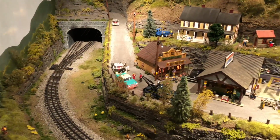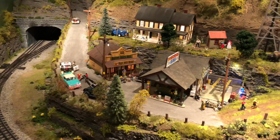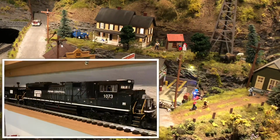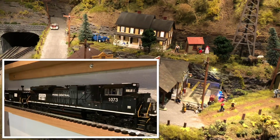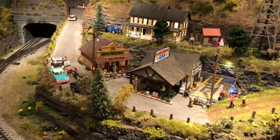Okay, I'm just moving around the layout so you guys can get some different views while I talk. The next set that was sold was the Penn Central Heritage Set. Same thing with that one. It was the SD70 ACE Lionel Legacy. I think I had the matching caboose with that.